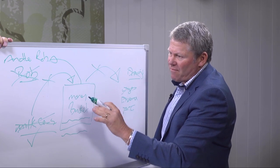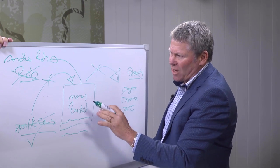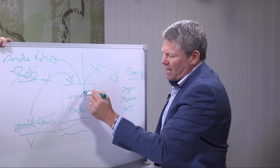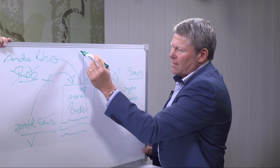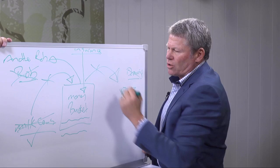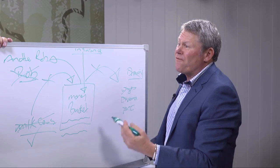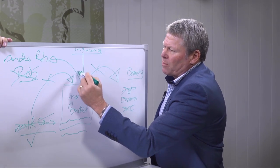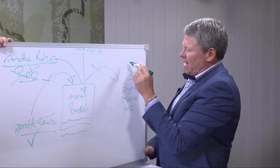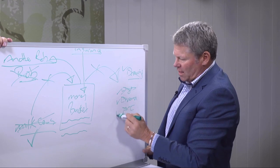It's money that you haven't accounted for, money that's extra, that's not in your budget, it's not in your business plan. So we need some money coming into here. Yeah? That is what we call insurance. Insurance is simply the funding mechanism to be able to provide for this so that this can continue and therefore these things here can all continue.